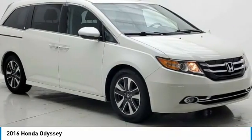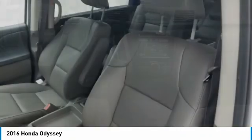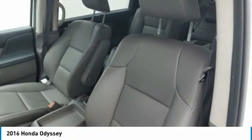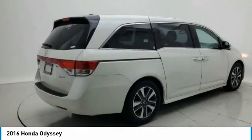The Honda Odyssey is a showcase of distinguished style, captivating technology, and advanced safety features. A must for all families. This vehicle has less than 30,000 miles.